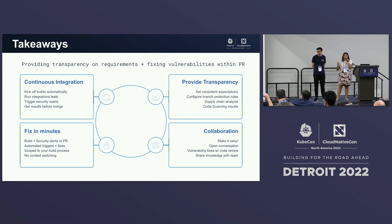We want to make sure that there are some branch protection rules or some rules that will allow you to enforce certain standards. Because when you enforce those standards, it makes it more transparent what the requirements are, and it also makes it easier to get going, not just being blocked on certain things. And at the end of the day, we want to make it easy.